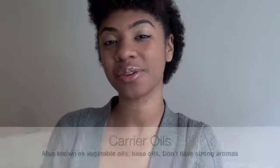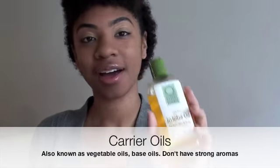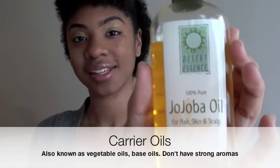Alright, so I'm going to first go through some of the carrier oils that I own. I like to use jojoba oil. This is actually one of the first carrier oils that I started using when I became natural. And I purchased this one from Whole Foods Market, and you can find it pretty much at any health food or natural food market, for example like Trader Joe's. And it can be used for either your hair, your skin, or your scalp, so this is a great carrier oil to own for sure.